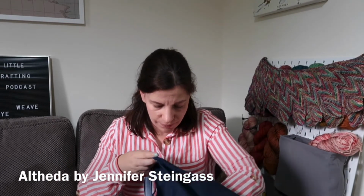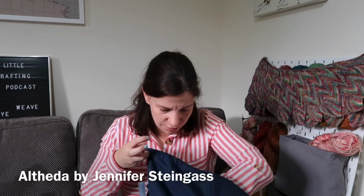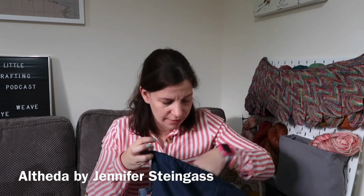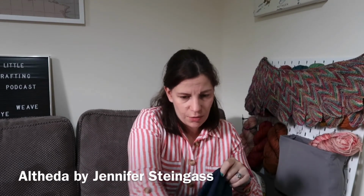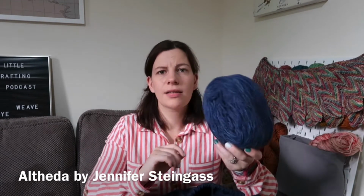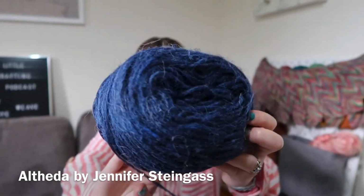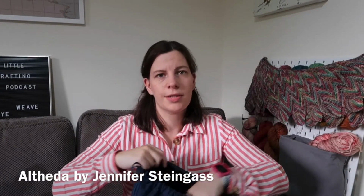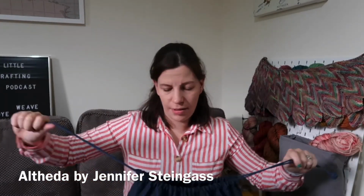So the colourways I'm using are colour 1027, which is the grey, and then the blue one, ooh, I don't have the label, but I think it's something like Galaxy. It's this really beautiful blue. I actually would like a jumper in just this, but I have a lot of blue sweaters. I use blue a lot. So this is a keep.